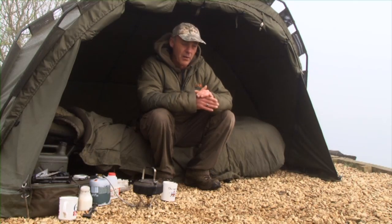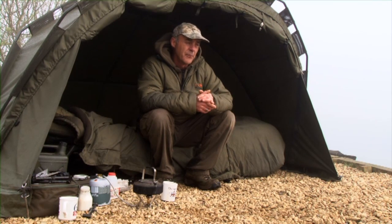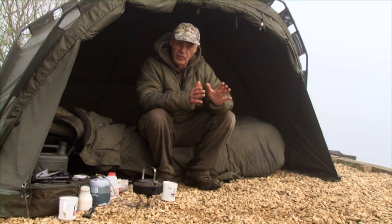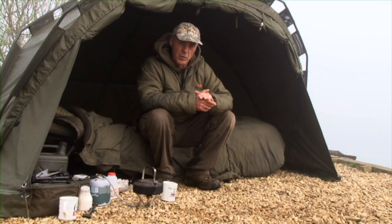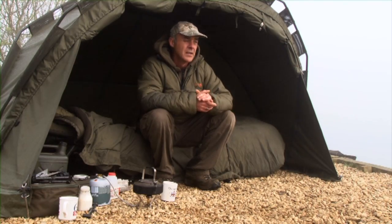So when it does blow away, I'm gonna bring all the rods in, set them all up with zigs at various levels. They're quite famous lakes for zig fishing around the linear complex, all this Oxfordshire area. It's always responded well to zigs, little tiny bits of foam, sort of mid-water.